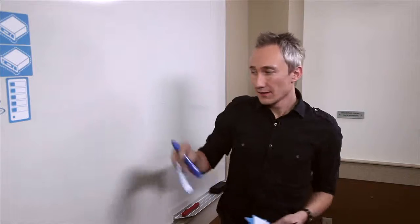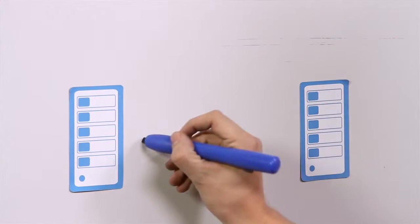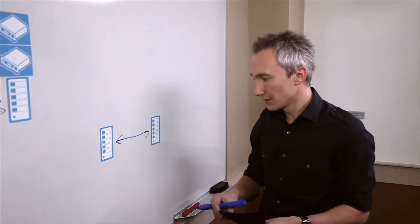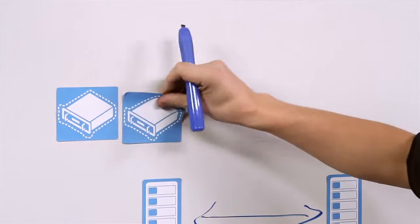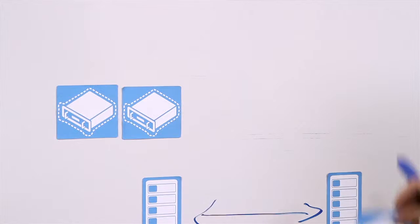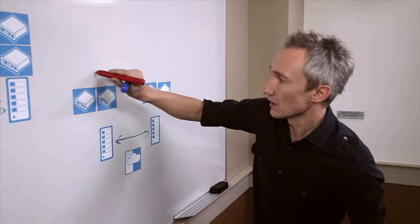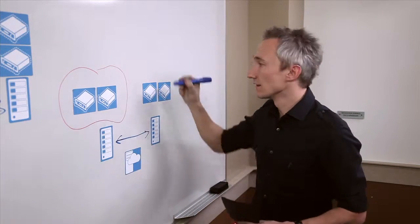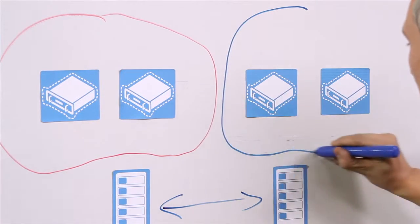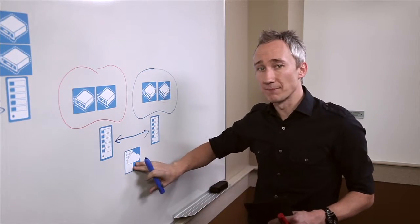For example, here we have a number of Hyper-V hosts together on a routable network, and these are managed by VMM. On top of these hosts, we've deployed a number of virtual machines. These VMs have been deployed onto different VM networks. Firstly, a red network, and secondly, a blue network. These have been created, deployed, and are managed by VMM.